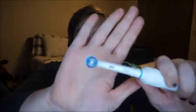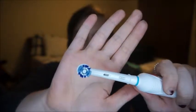Least exciting product, but it is a game changer, and that is an electric toothbrush. I use the one by Oral-B. It has different speeds on it, but it makes brushing your teeth so easy. I really was not into electric toothbrushes for the longest time, but once I tried one, I keep mine down at my other house where I work, and this is actually my mom's, so I don't have mine with me. I'm not using hers. I just got it for the video.